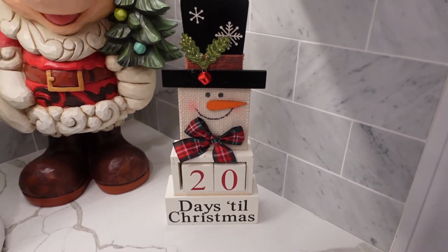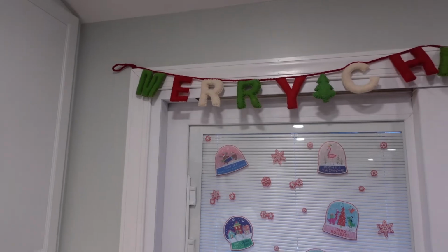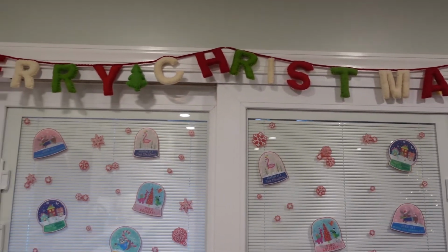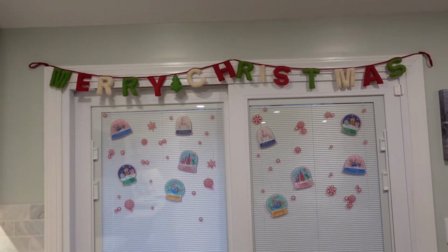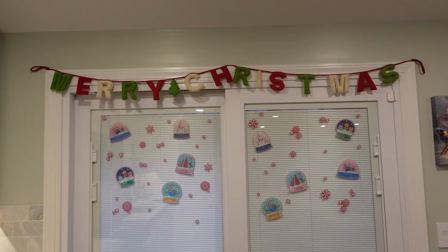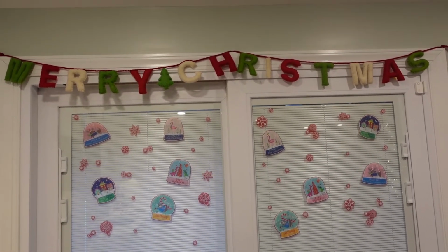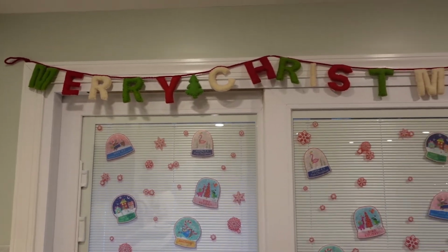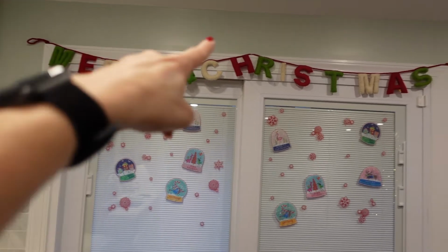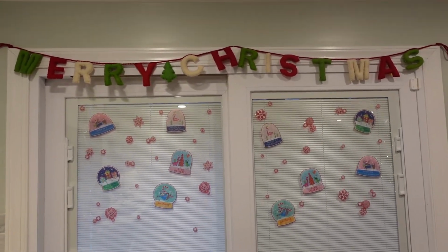But my Aunt Karen gave this to me years ago for my bridal shower. Then over here, I got this after I did the kitchen clean and decorate with me. It says Merry Christmas. That was from Home Goods. I loved it. I really wanted some kind of garland up there. I would love to do a pine one, with all the pine needles and stuff. But you know what? That's the flocked ones and everything. Always, the needles get everywhere. So I like this one for now, but we'll see. Maybe I'll do that next year. I think it would look cool if I had one that went around the door frame. But for now, I like this one.